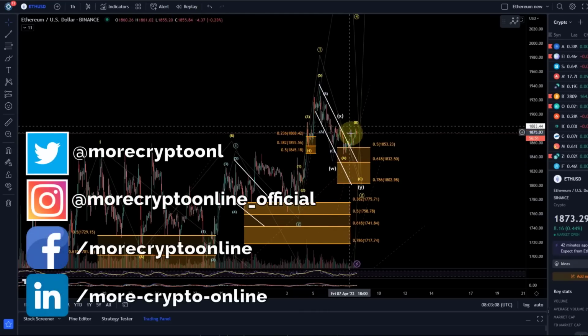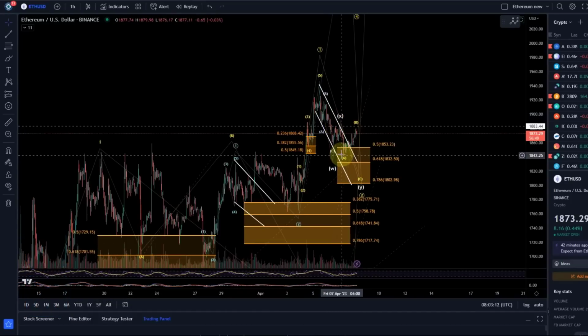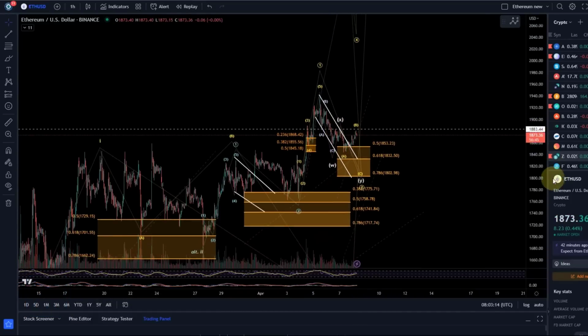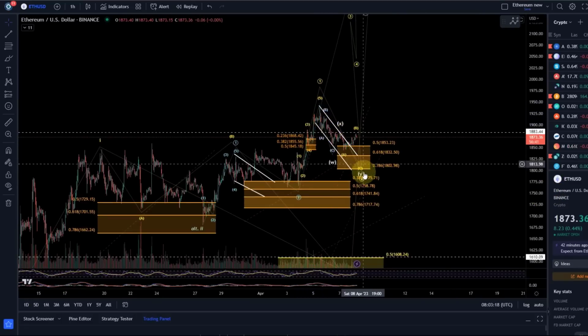It pushed a bit higher yesterday. It pushed out of the corrective price channel. It's actually a good sign. Has some bullish implications, but not enough for us to say that this corrective move to the downside here, for example this wave 2, is actually finished.